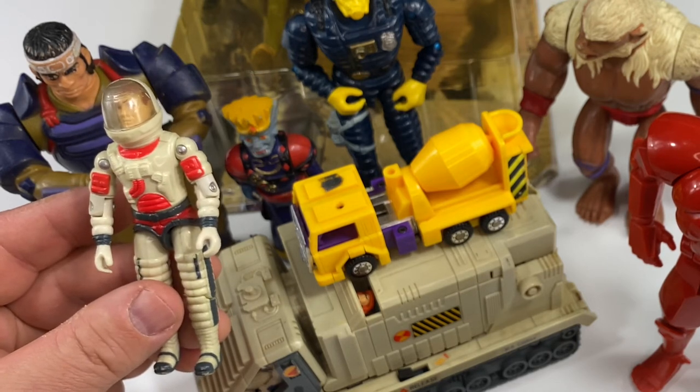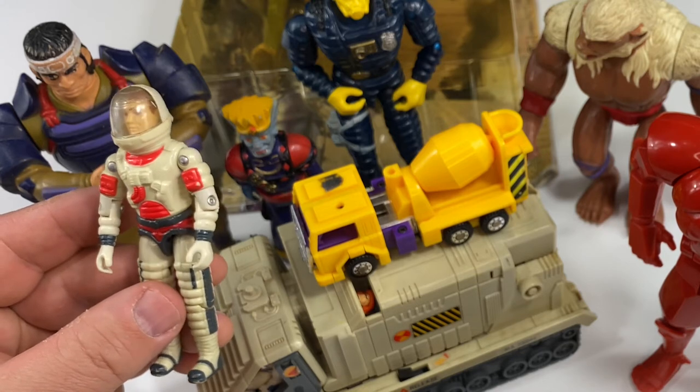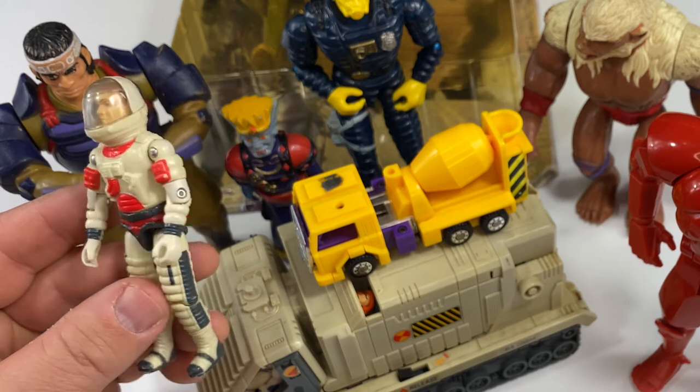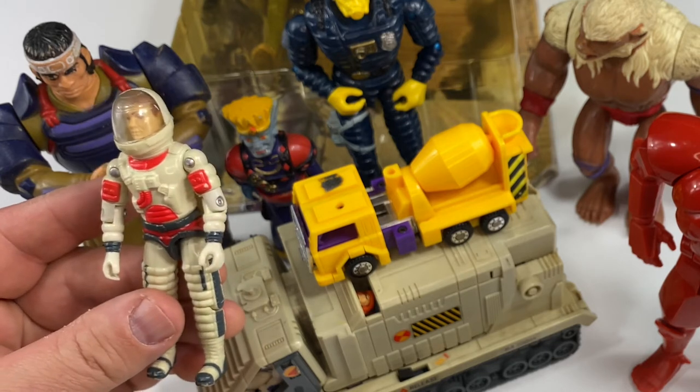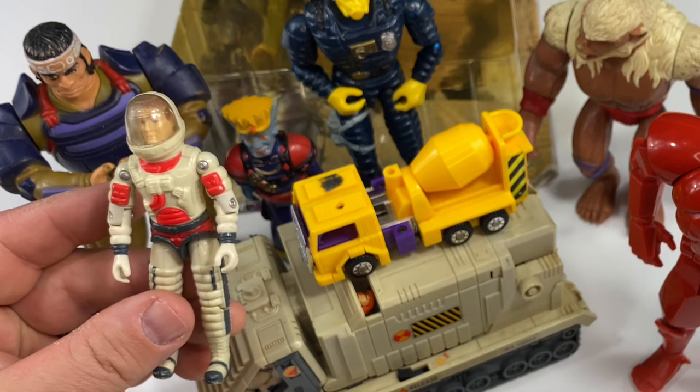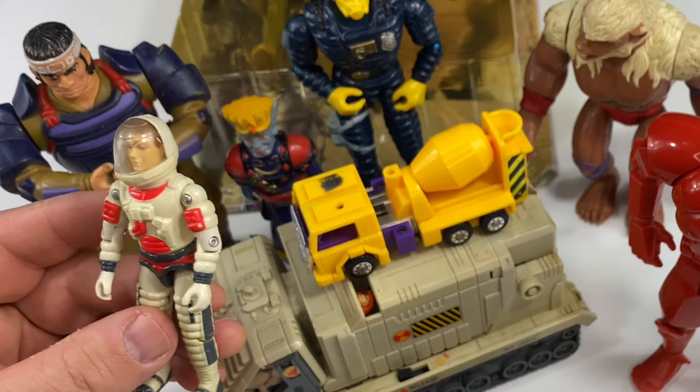I guess I could probably 3D print the parts or buy the parts to complete them. But having the Action Force one in my collection is just as good. It looks exactly the same, except it says Action Force on it instead of G.I. Joe. So that's my toy haul.